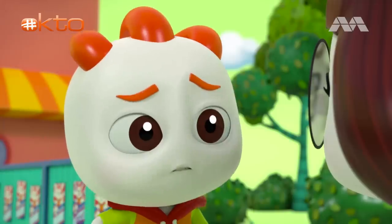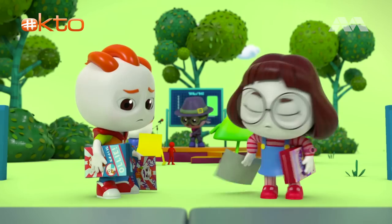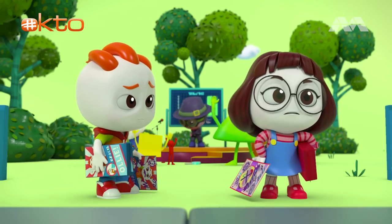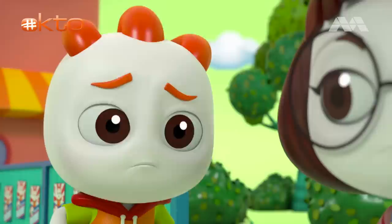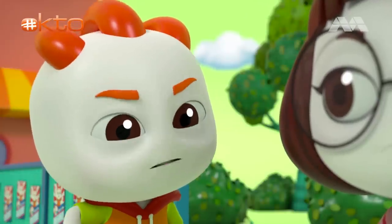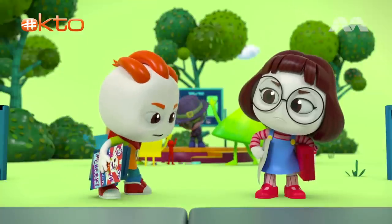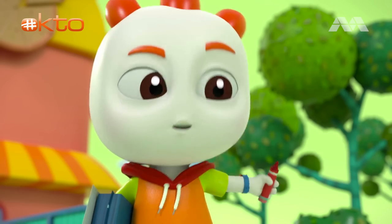Do you really think I vandalized your poster? Well, who else could it be? I would never do something so horrible. Well, neither would I. This means there's someone else who's going around vandalizing our posters. We need to find out who that is. It's time to draw.